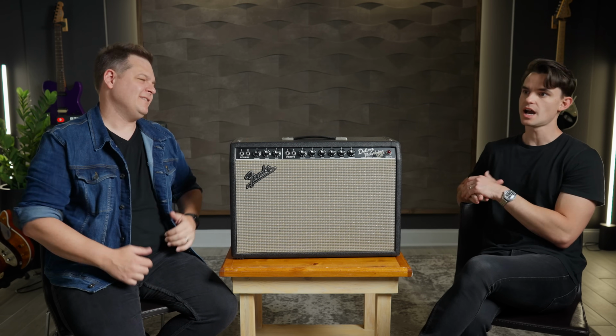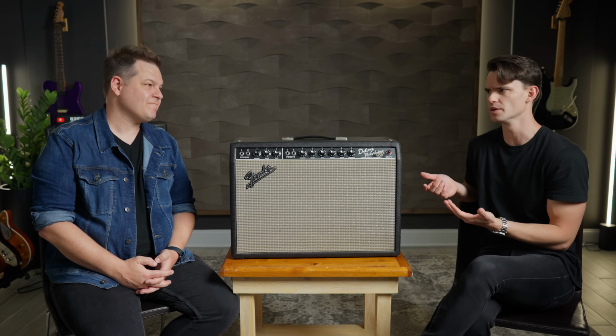For me, the reason I like a Deluxe, and why it's one of the amps that if you told me, look, I'm not a Fender loyalist. There's a lot of great amps out there. I mean, we live in a golden age of, we were talking earlier, Benson's, Two Rocks, all of these amps that I would be happy to play live.